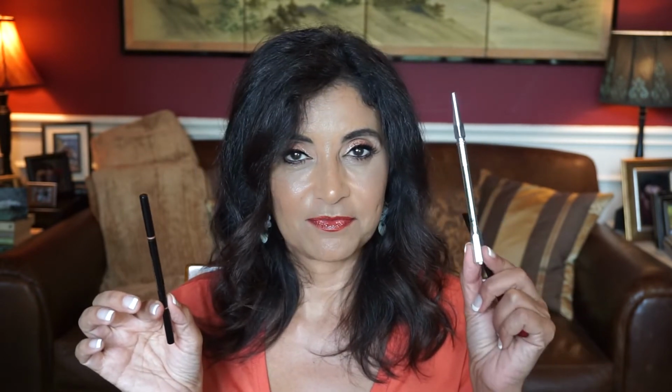All right, a couple of eyebrow pencils. The Benefit Precisely My Brow in the shade number 4. Love this. Have backups of this one. And this is the ABH one, the Anastasia Beverly Hills. I had this one and I thought, oh, let me just finish it. Let me look at the shade. I believe it's Ebony. No, this is Chocolate. It's a nice one, but I kind of like the Precisely My Brow, the Benefit one, better than this one. Who knows, maybe I might change it and go back to Anastasia Beverly Hills. But for now, I have backups of this one.